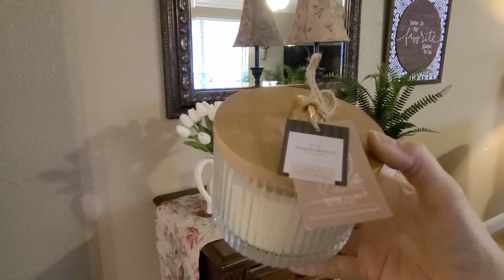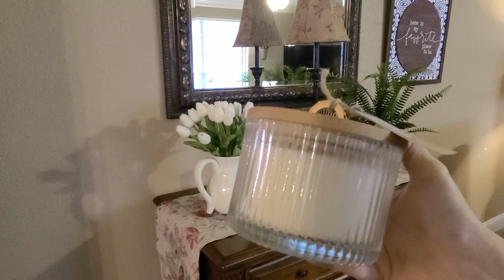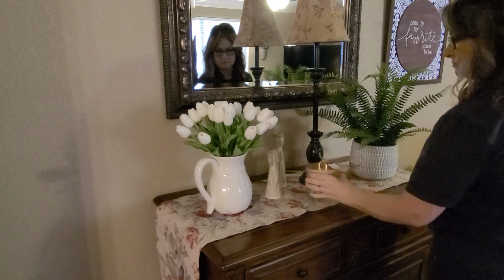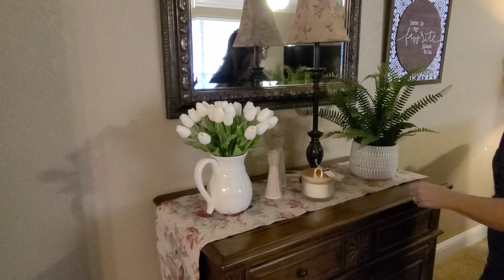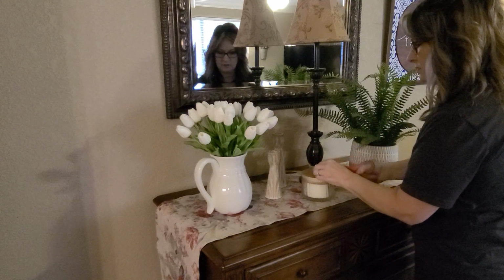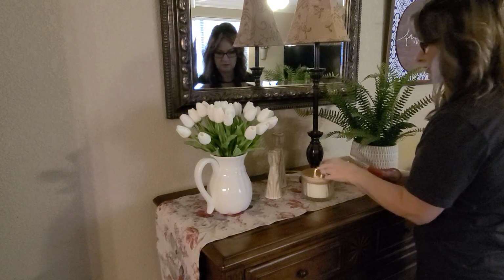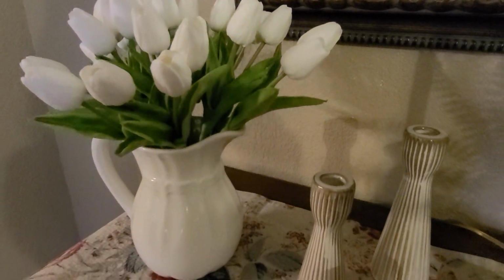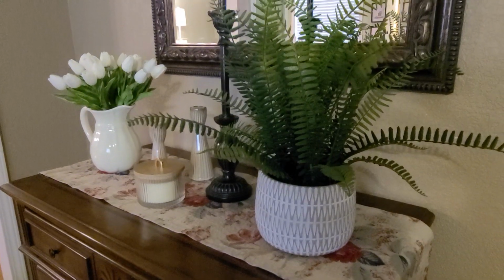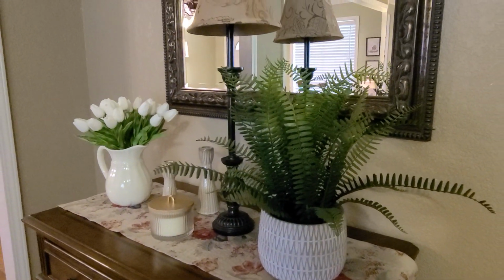And here's the last item I'm going to add to this table. I picked this candle up at Target. I think it's just beautiful. I just love the wood top on it. And here's the final look of this area. I think these tulips just look gorgeous here as you walk into the living room.